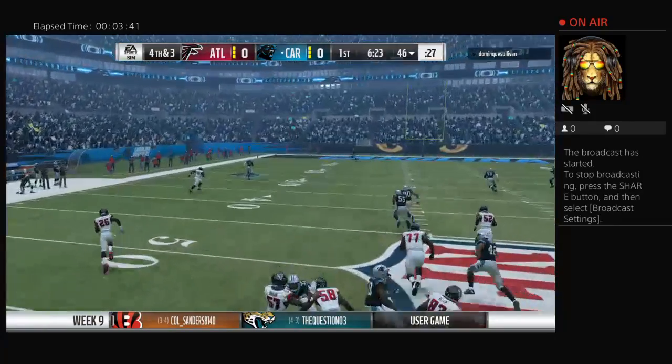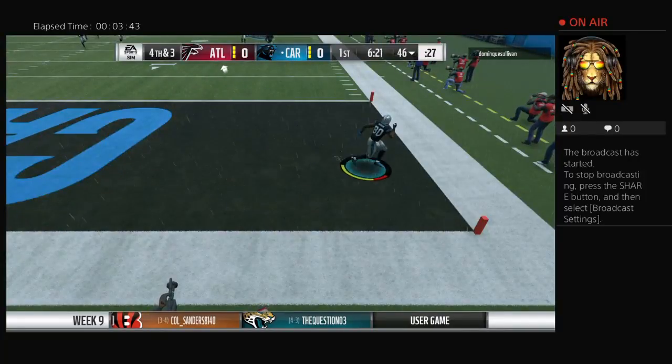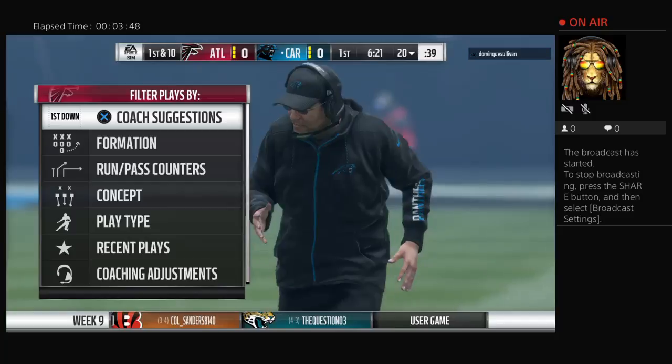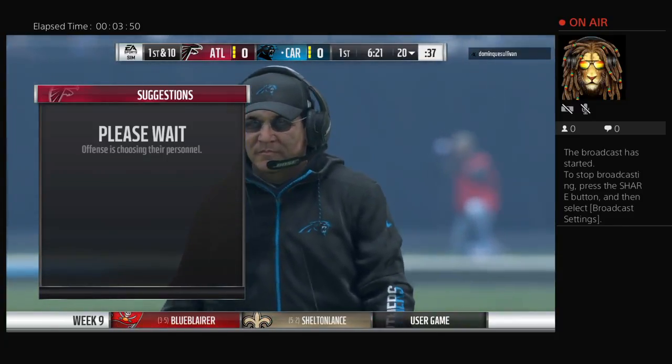He steps into this one, and this is a rocket. And that'll hit in the end zone. Much too much leg there. That'll be a touchback.